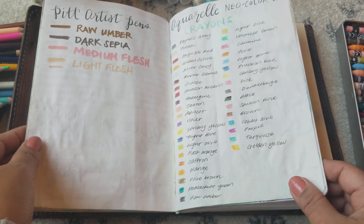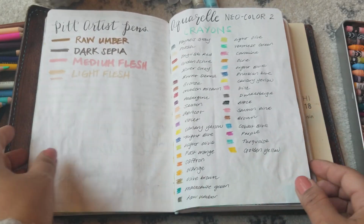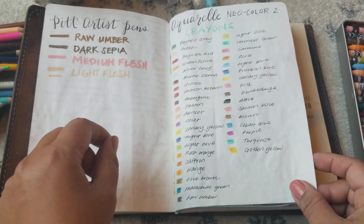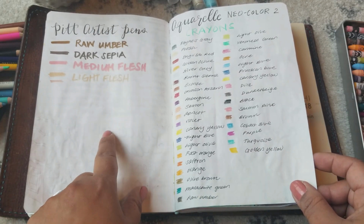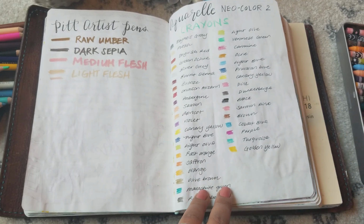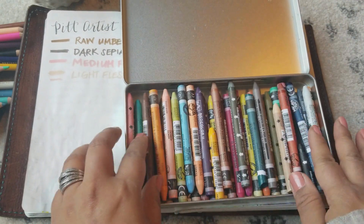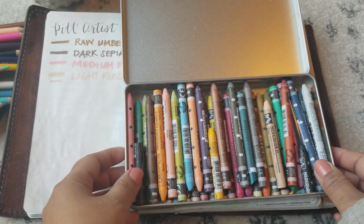I want this book to be more of a catch-all, and kind of a no rhyme, no reason. So I wanted to document what Pitt artist pens I have, which aquarelle crayons I have, the Neocolor crayons, which I love, by the way. This is my tin, my go-to tin.